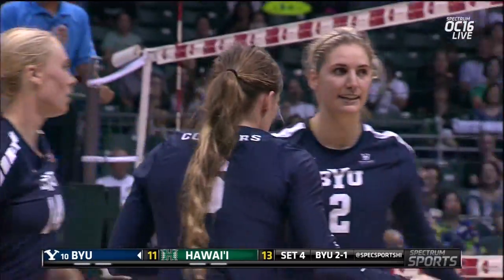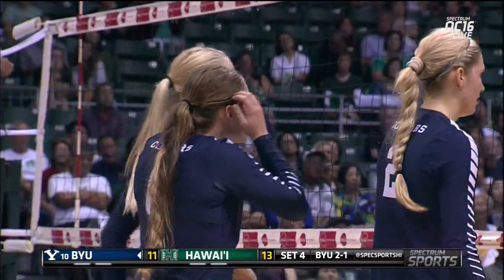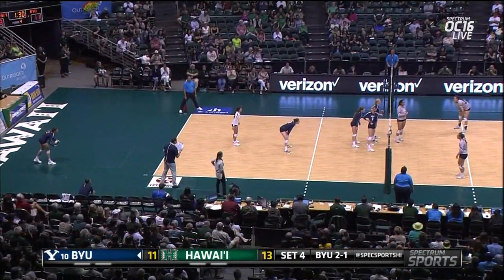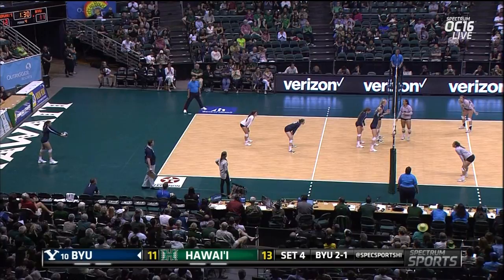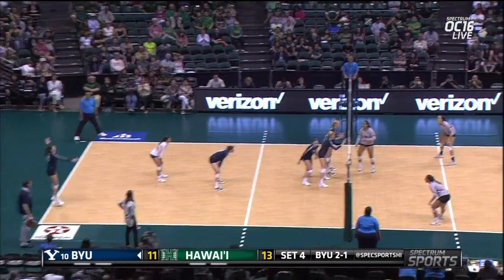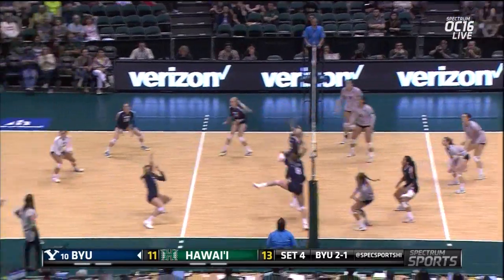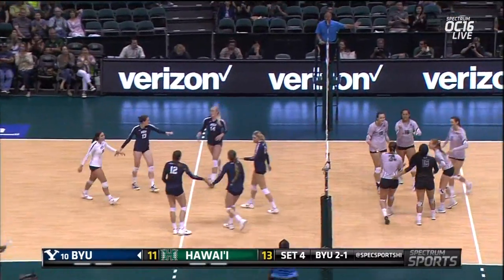And Lindy had a not-so-subtle point through the net right at McKenna Granato. She's pretty competitive, isn't she? Hey, it's Hawai'i-BYU. Oh yeah, what do you expect? There you go. Here's Granato. She decides not to point the other way through the net, although she had every right to point for Hawai'i.